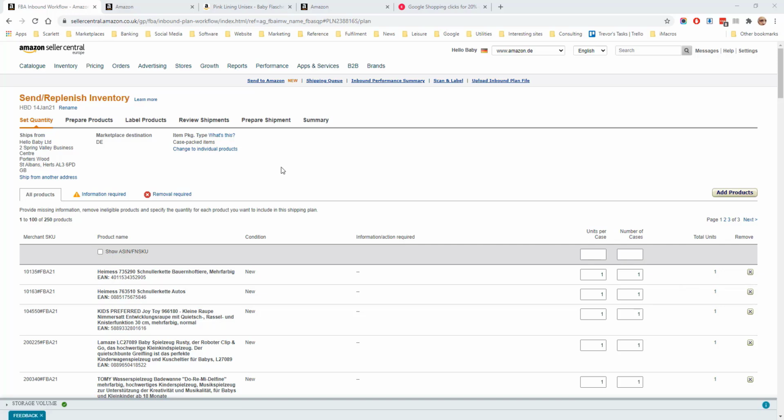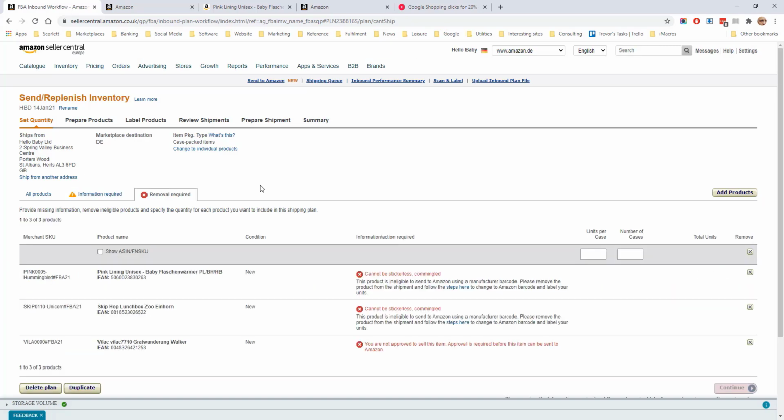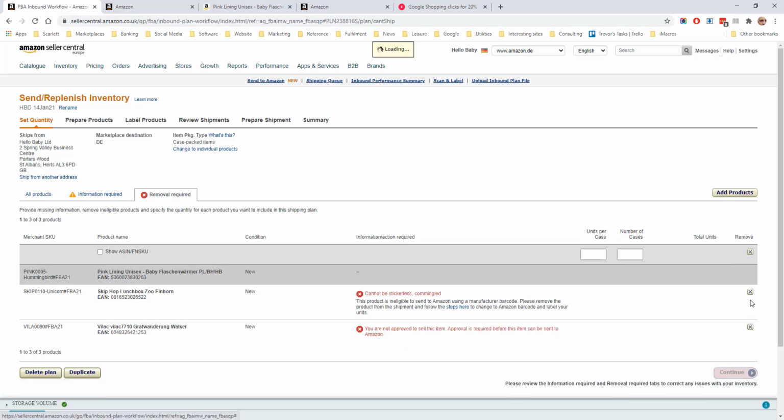There are two other bits of information that need to be added at this stage. Amazon may require more information about some products. For example, it may require the dimensions. Some products may have to be removed. In this case, you've got some products that can't be stickerless commingled. That means they have to have the Amazon barcode, and in order for that to be fixed, those products need to be deleted from Amazon and recreated. Some products require approval for the merchant to sell this product via FBA. So in order to progress to the next stage, we need to remove these products.